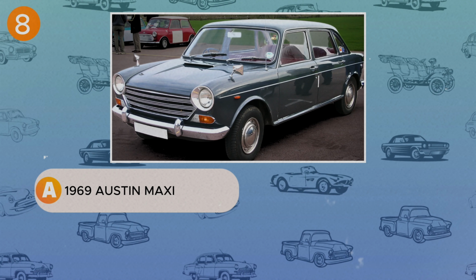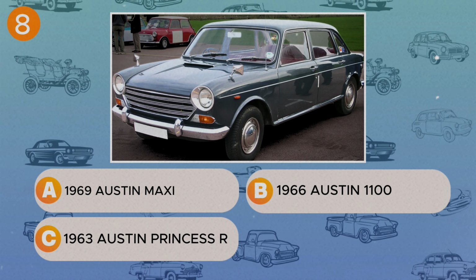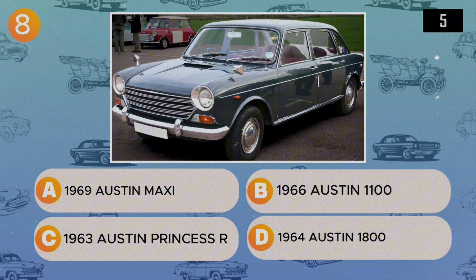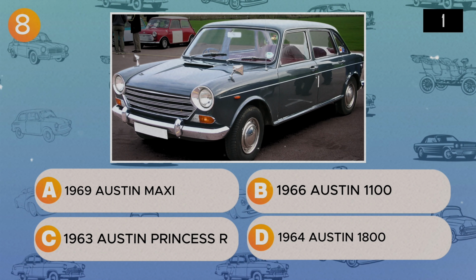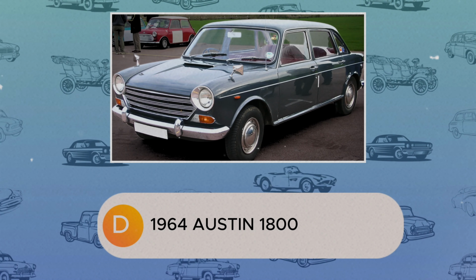A. 1969 Austin Maxi, B. 1966 Austin 1100C, C. 1963 Austin Princess R, D. 1964 Austin 1800. The correct answer, D. 1964 Austin 1800.